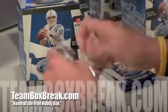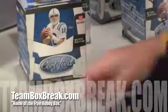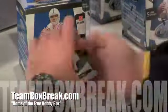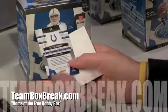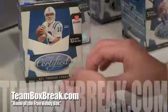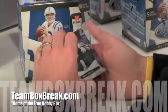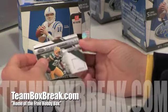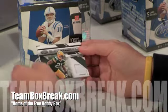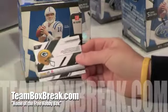Now I have one thing to say. You better work. Mark Sanchez, and the hit, Shirt Off My Back, Charles Woodson for the Packers, Super Bowl champs. It's number 39 of 50.